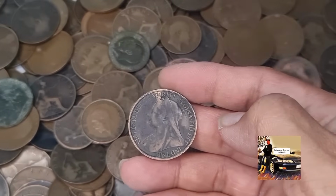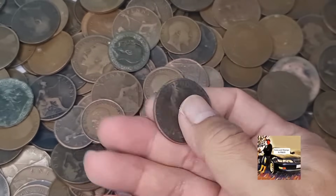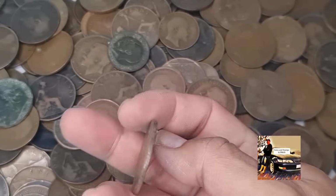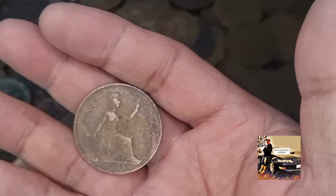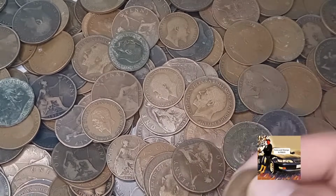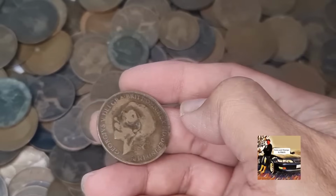So this is Queen Victoria, the veiled portrait, from 1900. It's bent. I don't know what happened with that one. This one is, oh, very hard to see. It's King George from 1930, 35 or 38. I think it's 38. I'm wearing glasses, but it's difficult to see, so I must be getting old. This one is King George V from 1912. It has a type of mark or something, so I don't know what that one is.